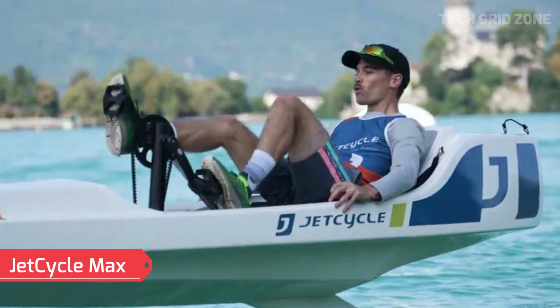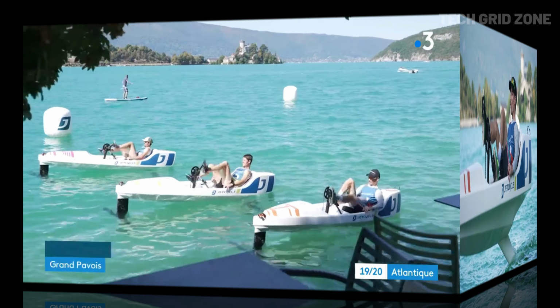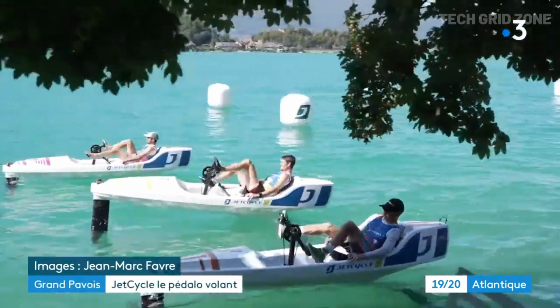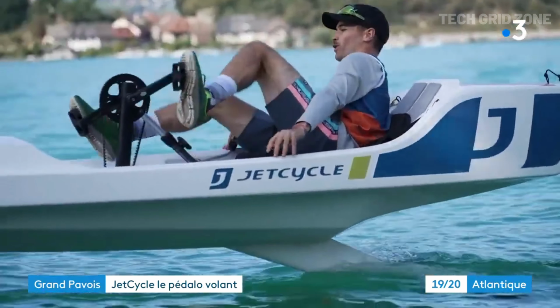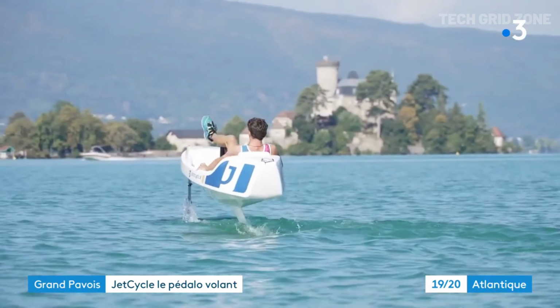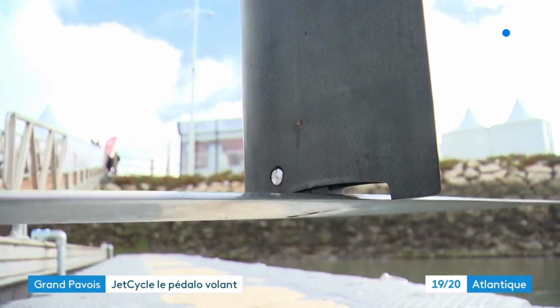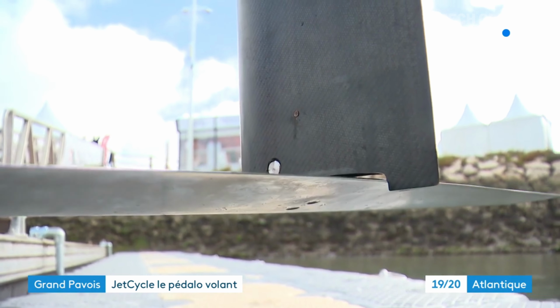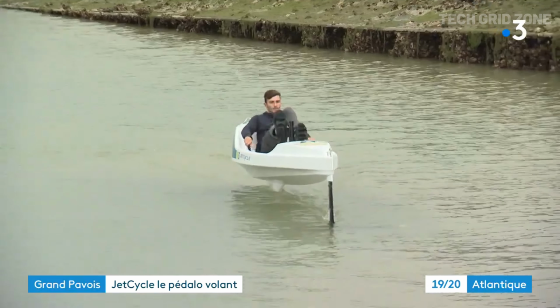JetCycle Max is a 100% human-powered hydrofoil watercraft that lets you pedal above the water with ease and style. Weighing just 35 kilograms, its 3.4-meter composite hull and dual carbon fiber foils provide lift even at low speeds, requiring only 9 kilometers per hour to take off. With no gears or chain rings, its quick-adjust pedal system is built for smooth, efficient power transfer, while a mini side handle makes steering intuitive.